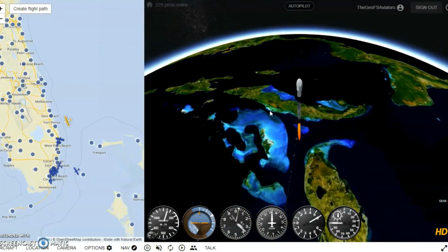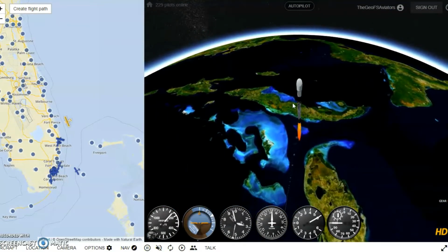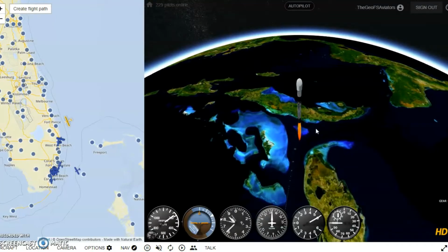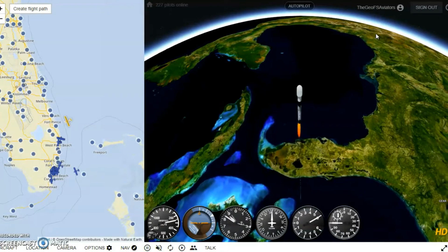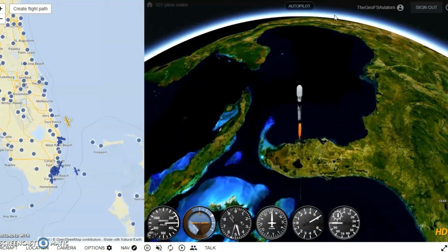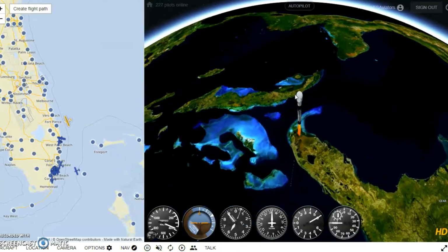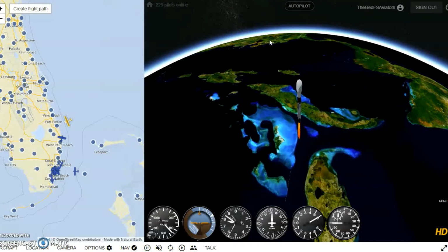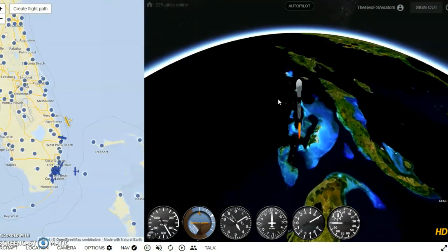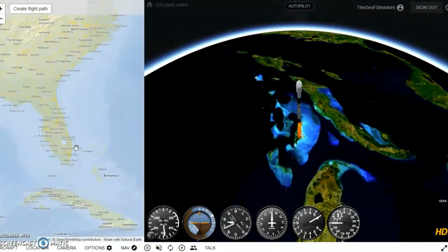Over here, as I said, is the Bahamas and Cuba. This over here is like Texas right up here, and Mexico. That's Mexico right there, which is pretty crazy to think we can see that from here. And then that is actually South America, which is incredible. That's far, dude.